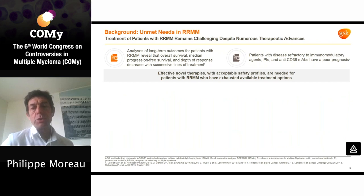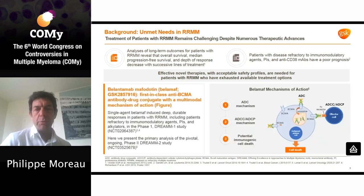And as you know, patients with multiple myeloma that are becoming refractory to IMiDs, refractory to proteasome inhibitors, and refractory to CD38 monoclonal antibodies have a very short overall survival, less than 1 year. And definitely, this setting represents an unmet medical need. Therefore, we need effective and novel treatments for this group of patients.